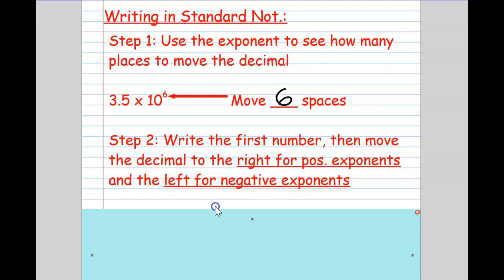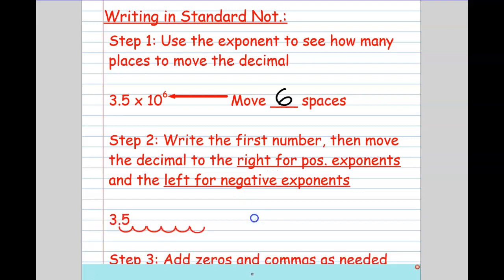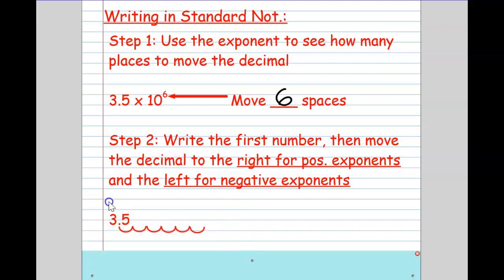All right, for step 2, we're going to write that first number, and then if it's a positive exponent, we're going to move our decimal to the right. If it's a negative exponent, we're going to move our decimal to the left. So in this example here, we're going to write our starting number here, the factor. And since it's 6 and it's positive, I'm going to move 6 jumps to the right. So go ahead and pause and write that down.